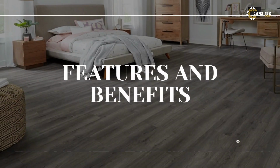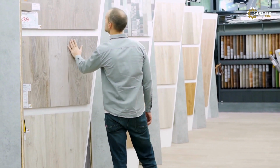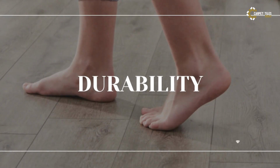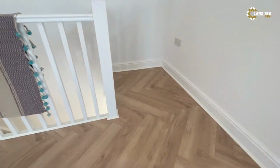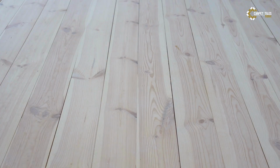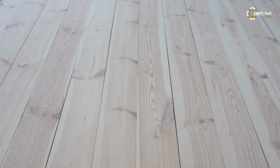Features and benefits. Now that we've explored the types, let's talk about the fantastic features that make laminate flooring a top choice. Durability. Laminate flooring is designed to withstand the daily hustle and bustle, making it ideal for high-traffic areas. It's resistant to scratches, dents, and fading, ensuring your floors look fabulous for years to come.